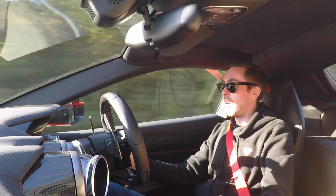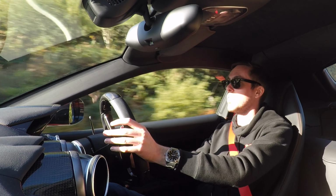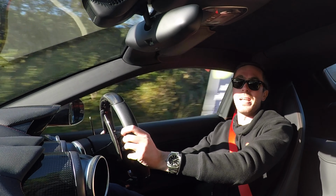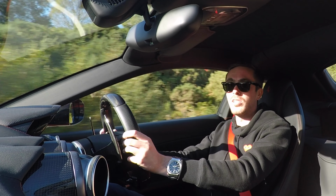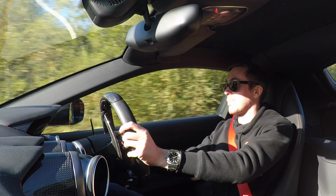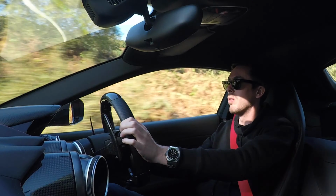Because let's face it, 800 horsepower through the rear wheels is not something to undermine or, you know, take for granted. This thing is a missile, and it needs to be taken care of like a missile. You need to treat this thing with respect, or else it will bite you, and you don't want this thing to bite you, because it will go really wrong.